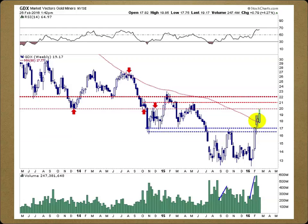GDX almost tested it in early 2015, but look what's happened in the past 3 weeks. GDX went above the moving average, then retested it last week and held above it, and this week it opened around the moving average and right now is up 4.3% for the week. That's bullish action. That's a change in character, because the 80-week moving average has been the final resistance for the bear market going back several years, and now GDX is taking that out.